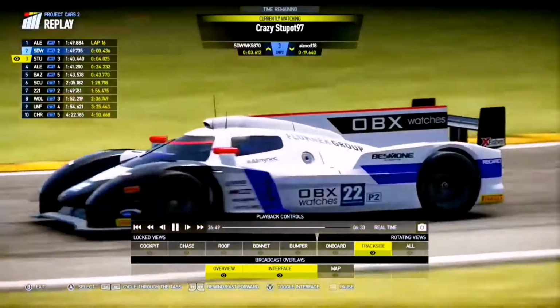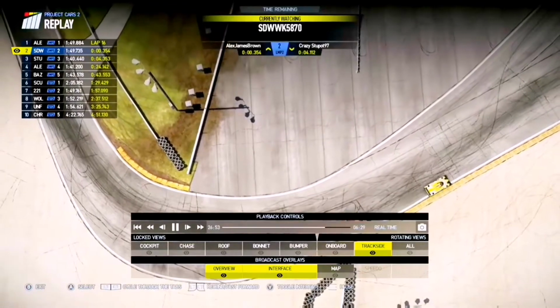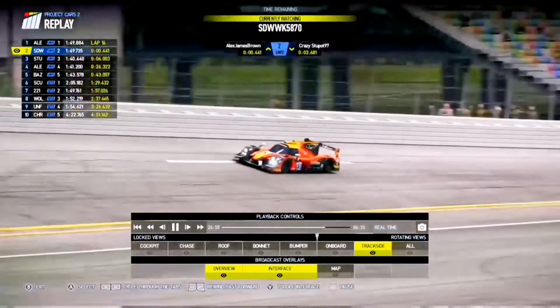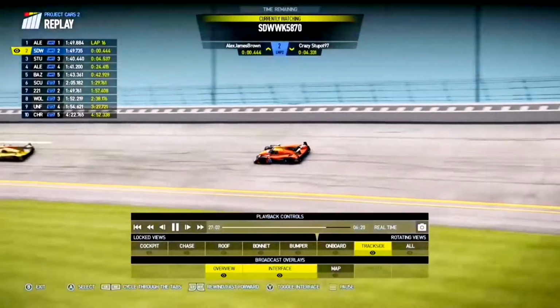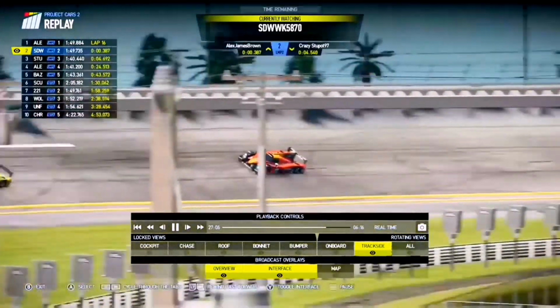Yeah, just one incident like that, and Crazy Stupot will be in the lead of this race, but he hasn't got much time left. They've only got a few laps probably left to go, if even that, maybe just 2 or so laps to go, isn't it, Stuart? Yeah, very, very close, and here we are, 4 tenths in it, and Alex Brown, Stuart Davis coming up to the bus stop chicane again.